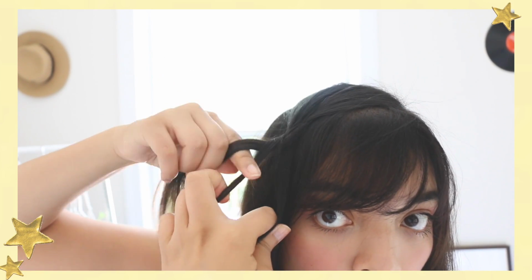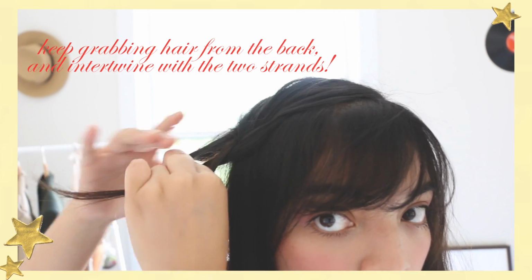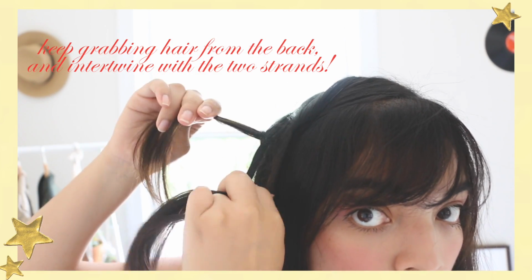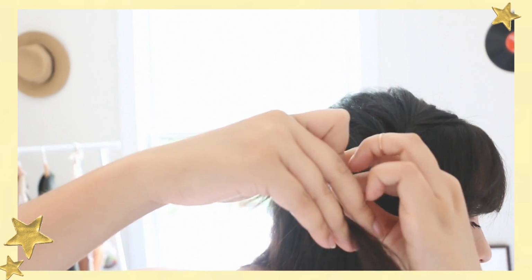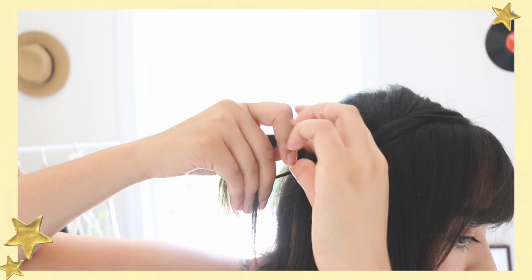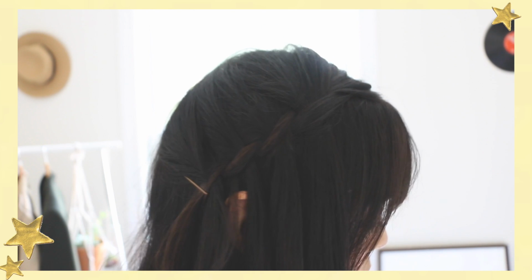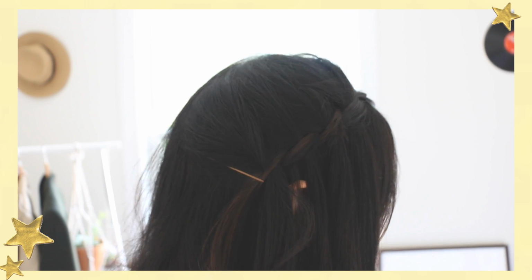over the next strand. I know right now it kind of doesn't make sense, but if you actually just watch the video, it's a lot easier to understand, so just keep repeating these steps for as long as you want, and you'll notice the waterfall effect it creates. And then when you've created as many twists as you want, just pin the 2 remaining strands down and you're all done.